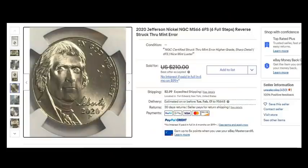And actually, this one did sell. My bad. I think it sold for right around $150, which, for this particular coin and how common the strike-through event is on the nickel, is actually a really good amount of money.